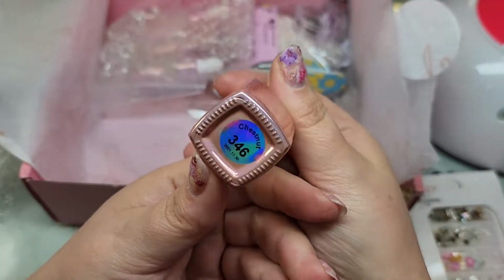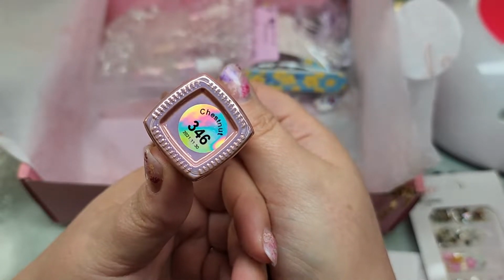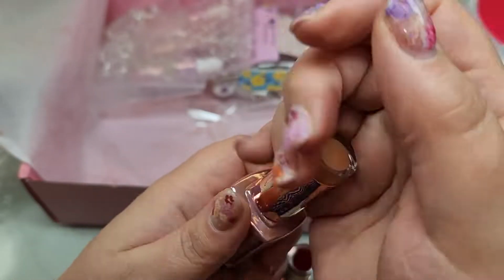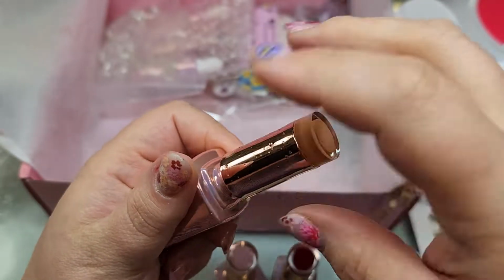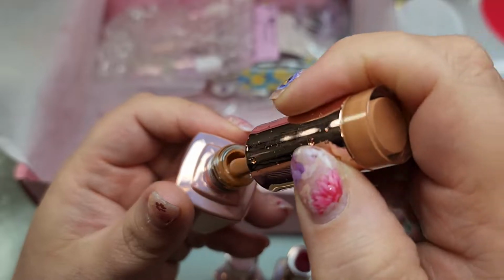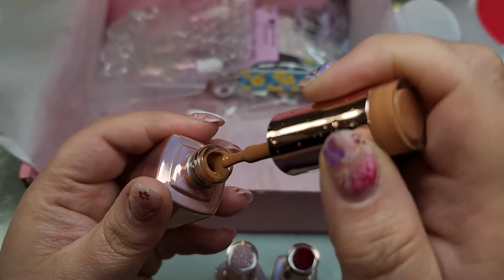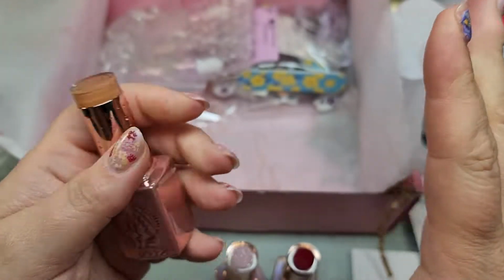Okay, and last but not least, I got a nudie color called Chestnut, number 346. And it's like a nice camel-y brown, neutral. How do I describe this? Yeah, kind of like a light coffee brown almost. Really pretty. So I thought that would add to my ever-growing collection of gel polishes.